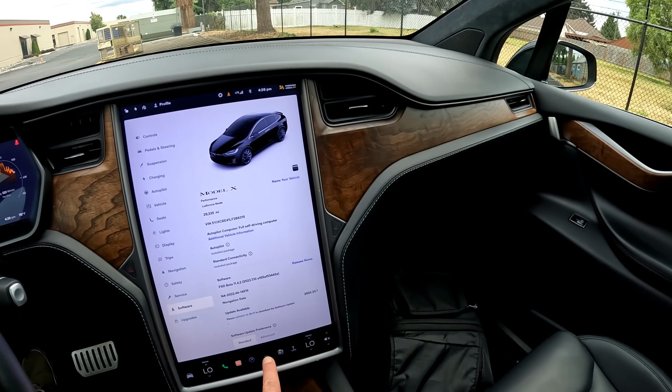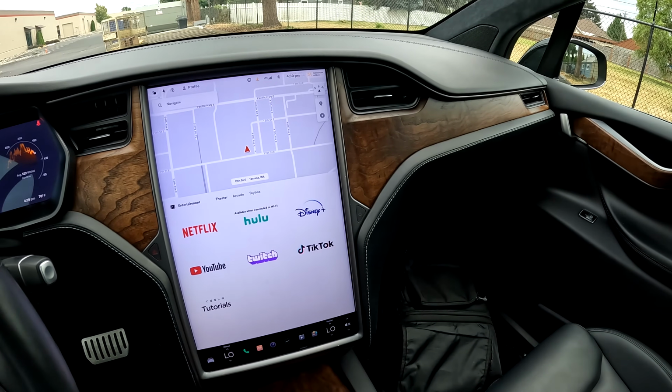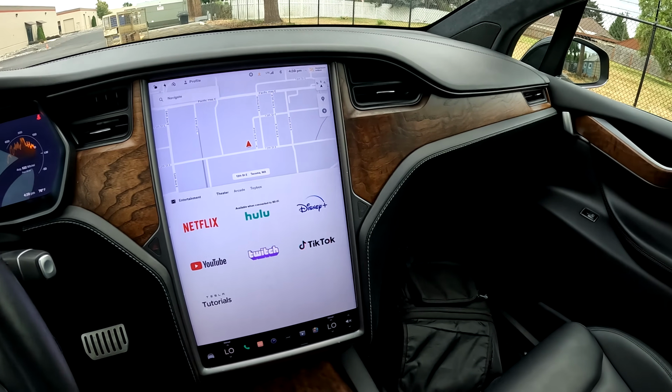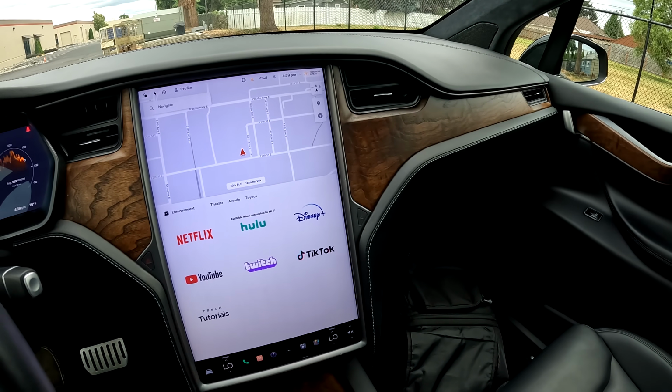Okay, so the majority of the functionality is in this screen right here. When you have it in park, you can stream Netflix, Hulu, Disney Plus, YouTube, Twitch, TikTok, and then you have Tesla tutorials. They're constantly adding new features. You're constantly getting over-the-air updates, adding new functionality.